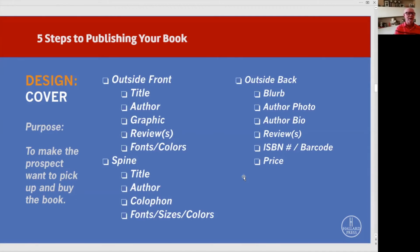The spine. The colophon is the imprint of the publisher, and sometimes indie publishers have a colophon, and sometimes the indie authors also have one that they make up so that they have their own publishing company, so to speak.